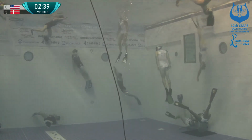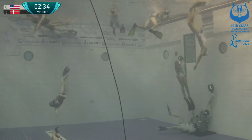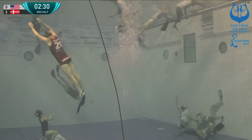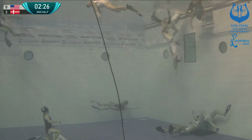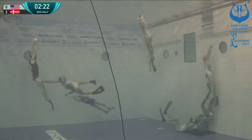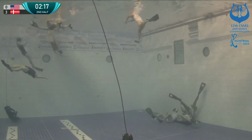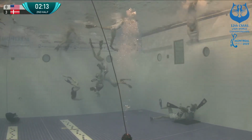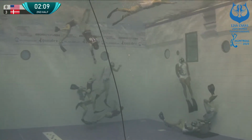Definitely. Remember, US is a young team. A lot of lessons to learn in a World Cup. This is high level underwater rugby, and also this is a big pool. Normally here in North America and Europe we play in a shorter version of the pool. This one, remember, is 22 meters long, 5 meters deep, and more or less 15 meters wide.